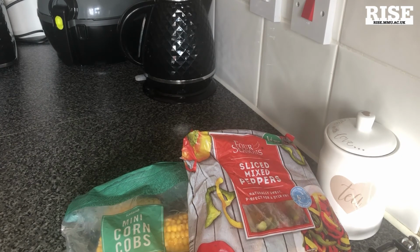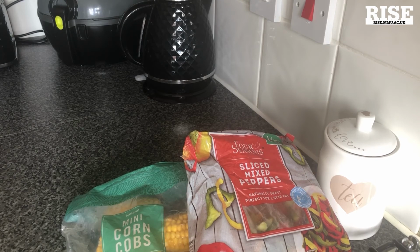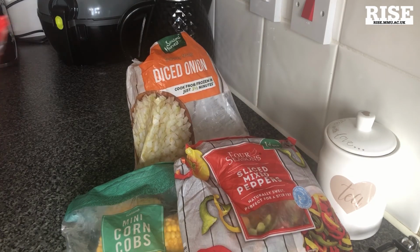And the same goes with frozen fruit. Every time I used to buy things like blueberries or raspberries, they'd go off before I used them all up, so I started buying frozen berries and it's so much cheaper than buying them fresh.